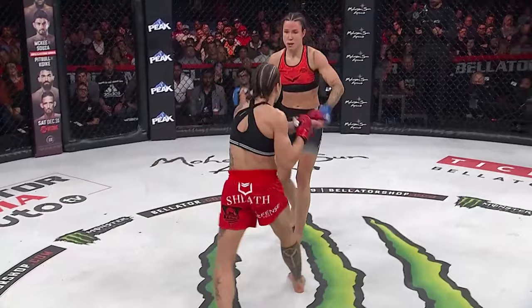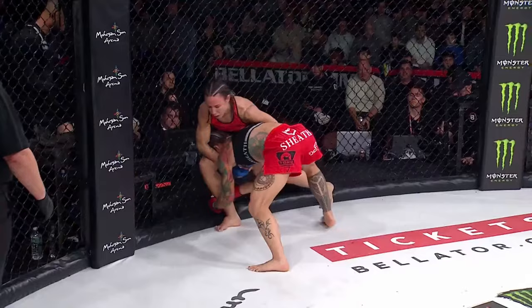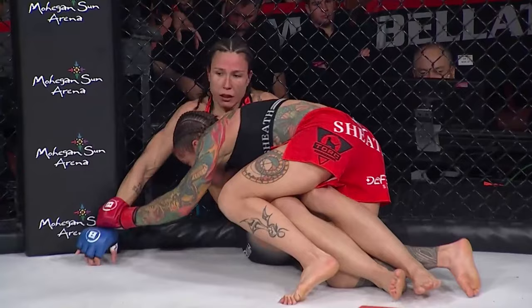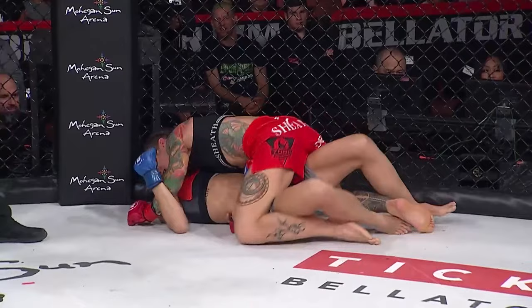Carmouche again, attempting the takedown. Well defended by Velasquez. May not be liked by the fans, but this is a smart game plan by Liz Carmouche. Getting a takedown. Very nicely done. And Carmouche says her wrestling is something that she feels stands out against any opponent she's ever faced. And she ends the round in full mount.